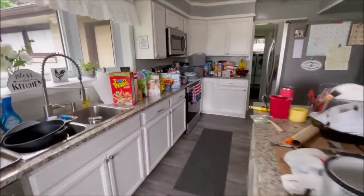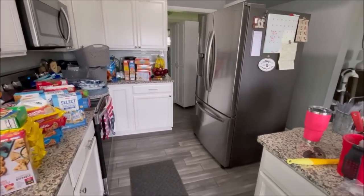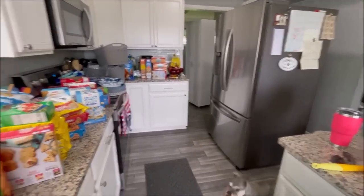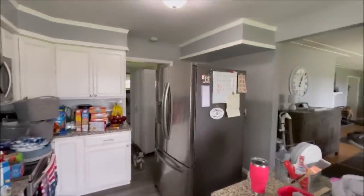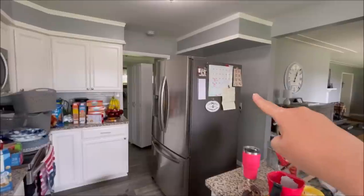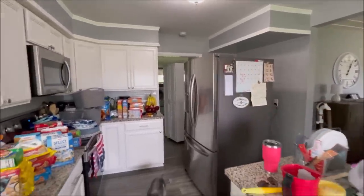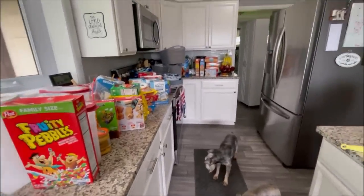I had to move my cupboard that goes next to my fridge. It's not connected to the wall, so I emptied that all out. I had to move the fridge away from the wall. I've been painting. I just got done with my last coat behind the fridge and then up here. So the kitchen will be all done once I get all the stuff put back.